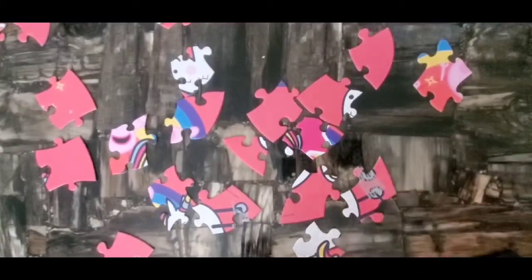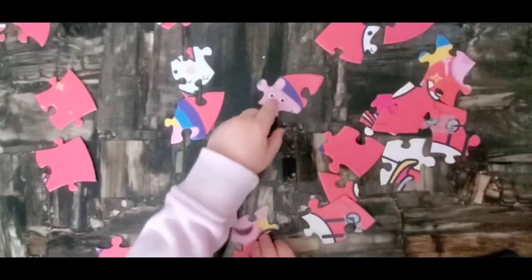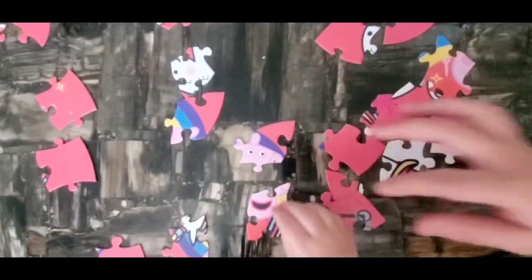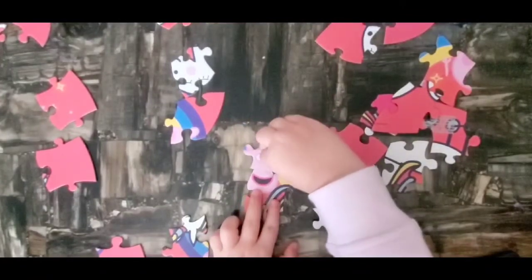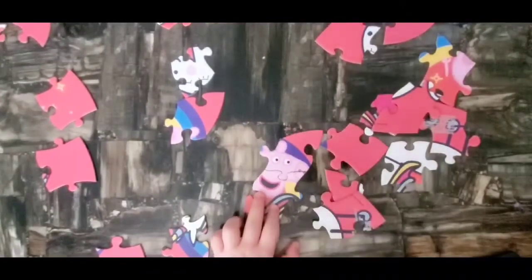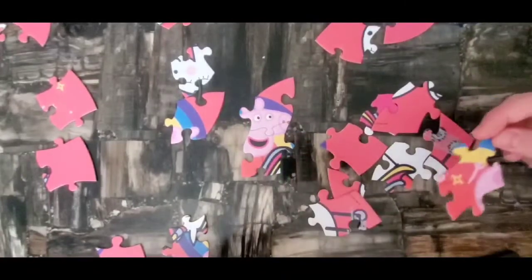Good one. Job. Here. Put it right here, please. Okay. And Peppa's nose and Peppa's mouth. And Peppa's ears. Where are Peppa's ears? And Peppa's cheek. Put this one.